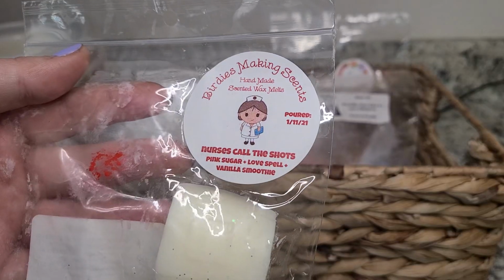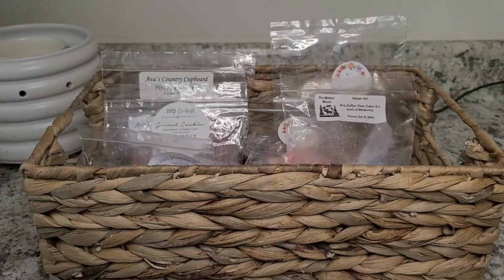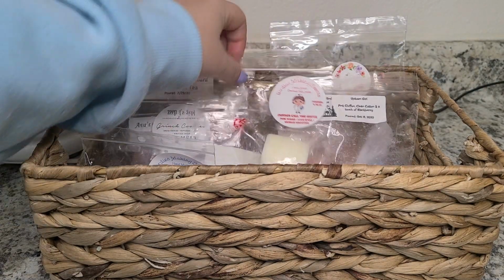This is Birdie's Making Scents in Nurses Call the Shots. Pink Sugar, Love Spell, and Vanilla Smoothie. This one was very soft. Yeah, very soft. You get a hint of pink sugar with like a vanilla background.